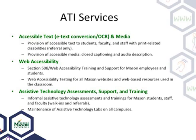The services that we provide, first we provide accessible text, and that's basically textbook conversion into electronic formats. It could also be Braille, large print, those kinds of formats. We also oversee the captioning process. It is centralized in our office, where faculty members can make requests to have their videos captioned or audio described for students with vision impairments.